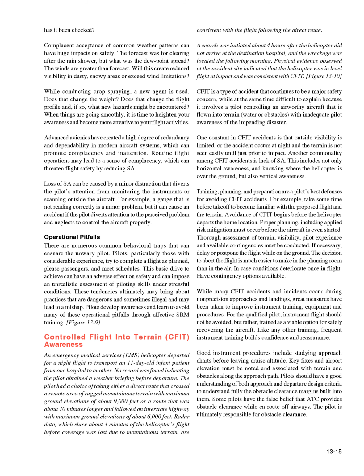Operational pitfalls: there are numerous common behavioral traps that can ensnare the unwary pilot. Pilots, particularly those with considerable experience, try to complete a flight as planned, please passengers, and meet schedules. This basic drive to achieve can have an adverse effect on safety and can impose an unrealistic assessment of piloting skills under stressful conditions. These tendencies ultimately may bring about practices that are dangerous and sometimes illegal and may lead to a mishap. Pilots develop awareness and learn to avoid many of these operational pitfalls through effective SRM training.